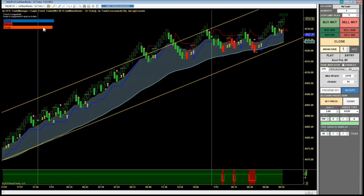This tool here is the trade forecaster. It tells you what mode you're in and what mode you're likely to move into. Currently, it says we're only in trend mode for about another 4 minutes. Yeah, okay, well, that makes sense. After which, we're going to move into scalp mode. Oh, won't that be fun? This tool here, too, is an add-on. You can put this on any chart. It's not just meant for DTS.